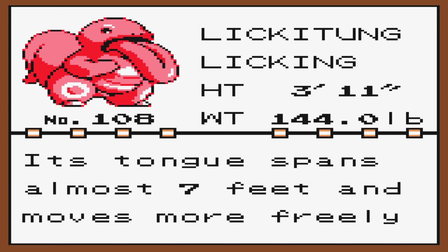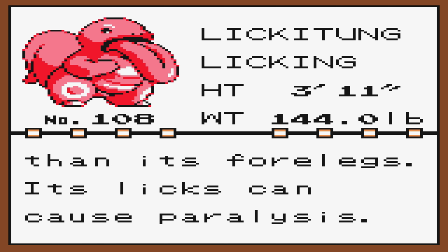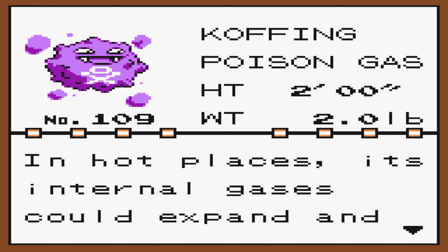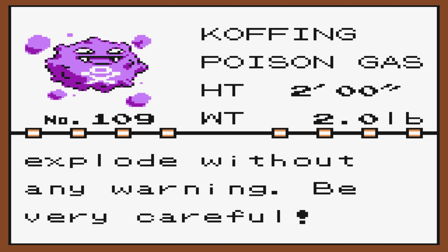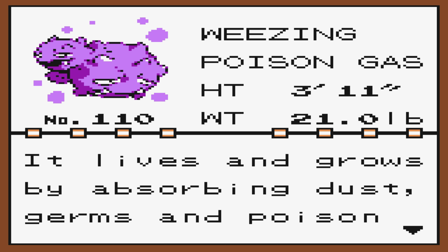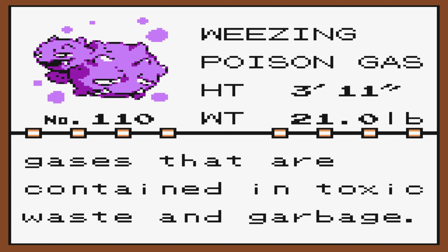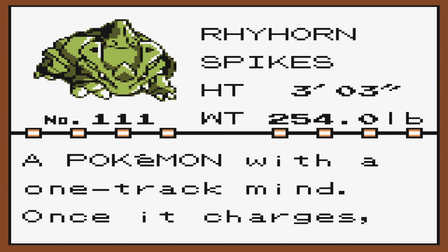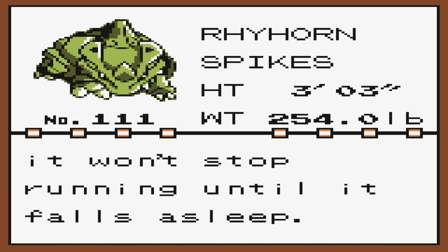Lickitung. Its tongue spans almost 7 feet and moves more freely than its forelegs. Its licks can cause paralysis. Koffing. In hot places, its internal gases could expand and explode without any warning. Be very careful. Weezing. It lives and grows by absorbing dust, germs, and poison gases that are contained in toxic waste and garbage. Rhyhorn. A Pokémon with a one-track mind. Once it charges, it won't stop running until it falls asleep.